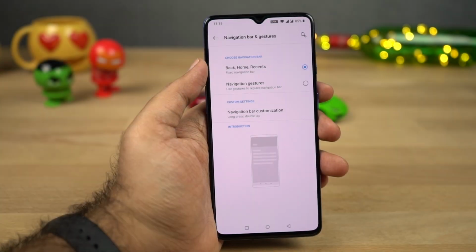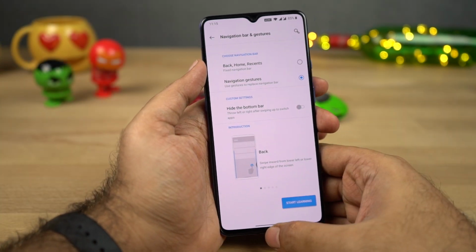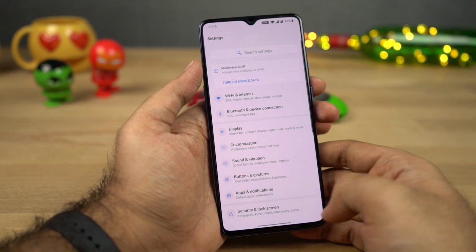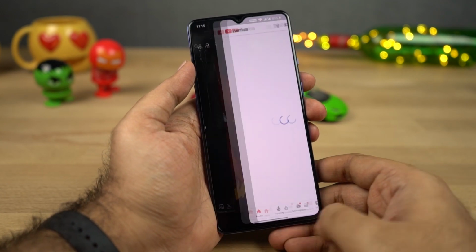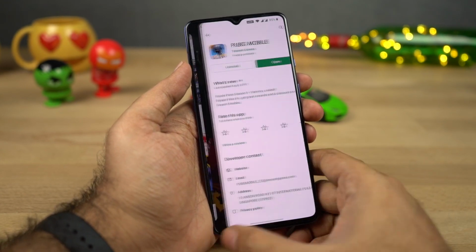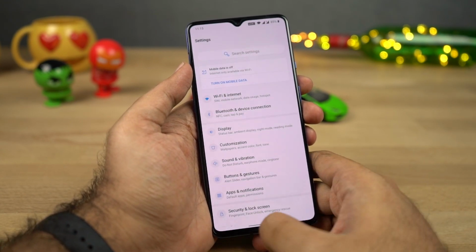Next, we have some brand new navigation gestures. Once you enable them, you can swipe from the bottom of the screen to go home. You can swipe and hold for recent apps, and then to go back, you can swipe from the left side or right side to go back a step. Finally, if you swipe left or right on the bottom bar, you can quickly switch between the current application and the previous application.